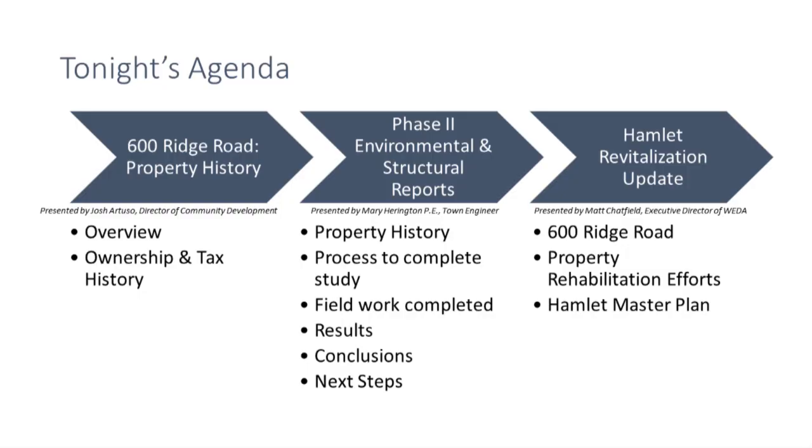The agenda for tonight is really threefold. Josh Artuso, our Director of Community Development, will give a short presentation on the history of 600 Ridge Road. And then Mary Harrington, our Town Engineer, is going to get into the meat and potatoes of this, and that is really the Phase 2 environmental and structural report findings. Both the time that will be spent at the podium and the number of slides that are gone over will be the majority of Mary's. That's the main act. That's why I think people came, is to find out about the environmental.